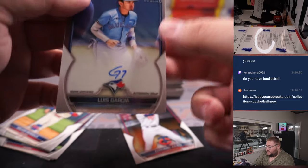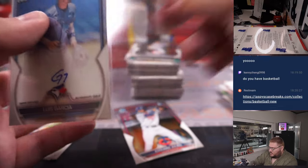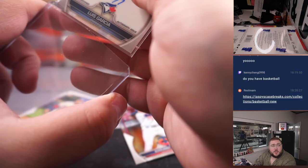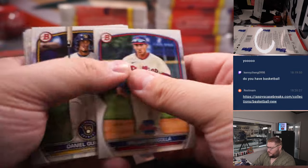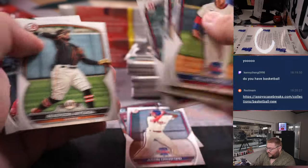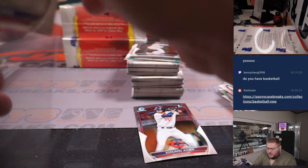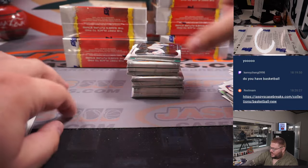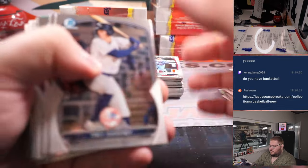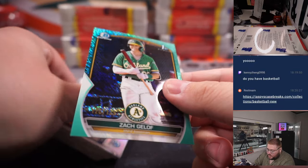Next out, we're going to be Luis Garcia for the Toronto Blue Jays, going to Will. Justin Crawford, paper first. That's the first Justin Crawford we hit. All the Crawfords go to Robert at the Phillies straight up. Teal Shimmer, going to be Zach Gayloff, 120 out of 125 for the Oakland A's and Jared.